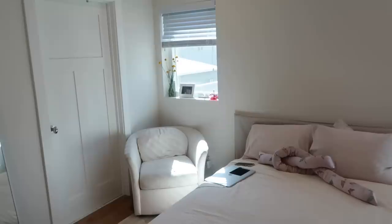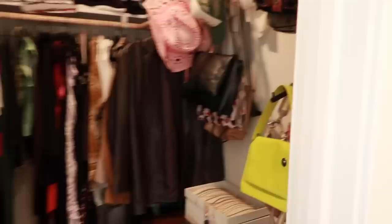I have some fresh flowers from the farmer's market. I actually bought two nightstands, but currently I just care about this more than having two nightstands. I'm a single girl. I don't need both. And then the other nightstand's just hidden in here in my lovely little walk-in closet. And I have these mobile purse racks that rotate.